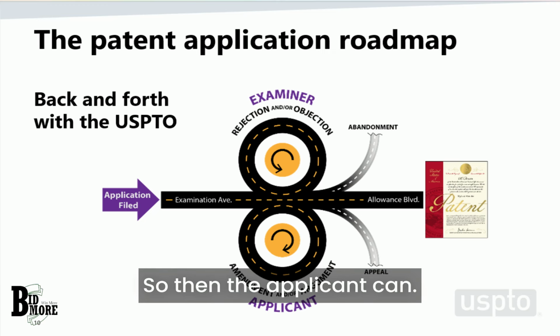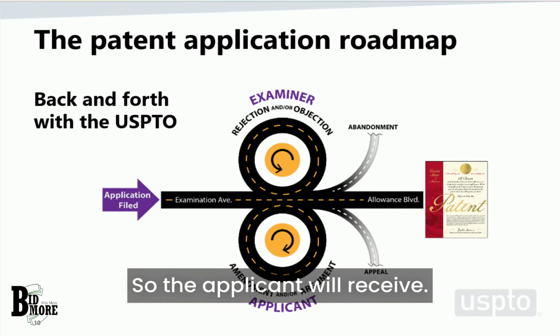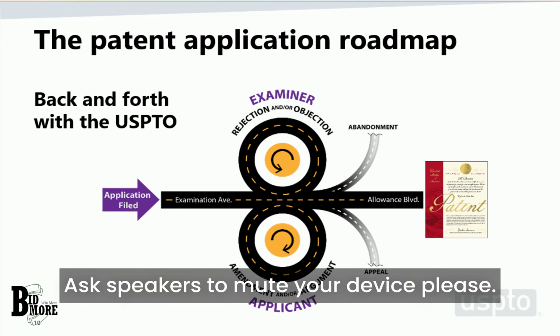So then the applicant can, there is a noise. So the applicant will receive. Ask speakers to mute your device, please.